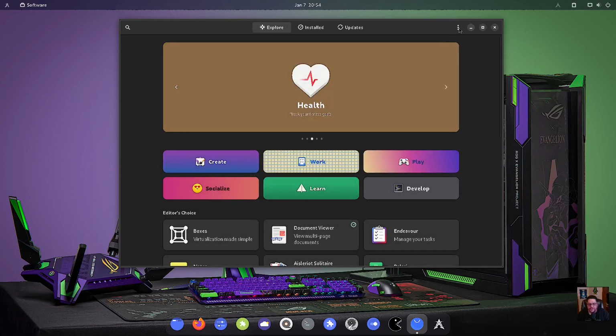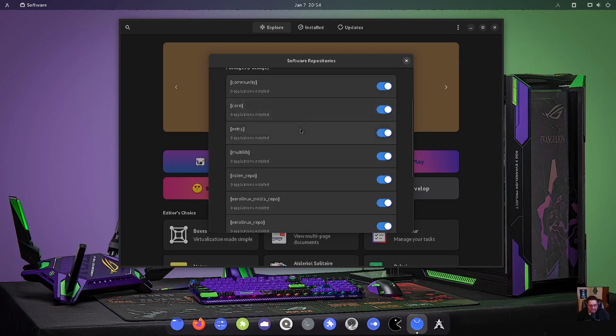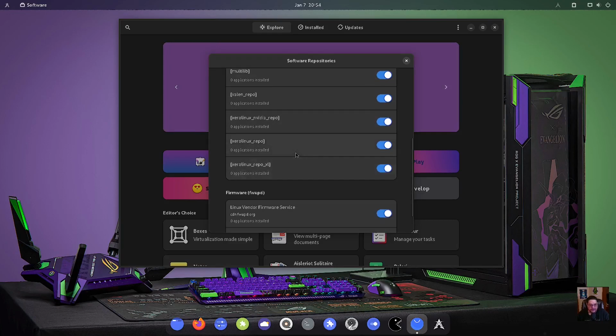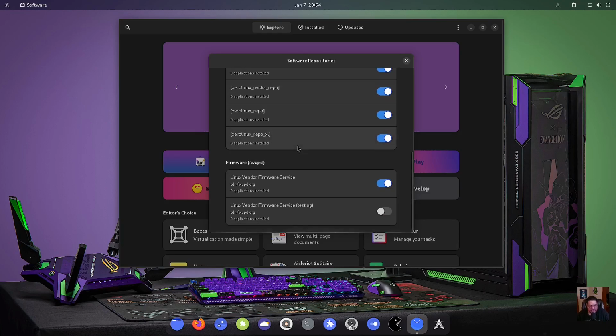Now, if we go into here and look at the software repositories, it does have Flathub already enabled and installed, so it's ready to go. It's also got the Xero Linux repos in here, so you can get their exclusive apps that are designed for this, as well as the NVIDIA repo for the graphical drivers that they've set up for their distributions.